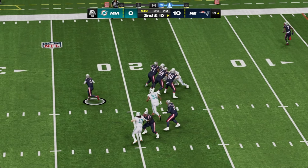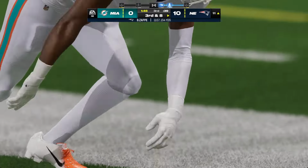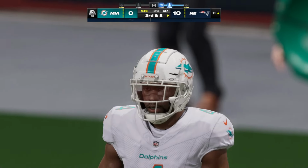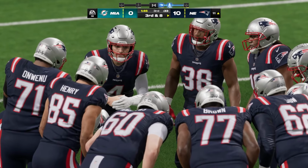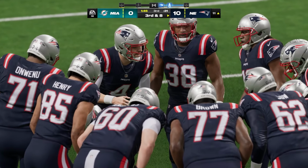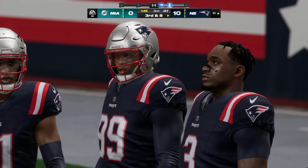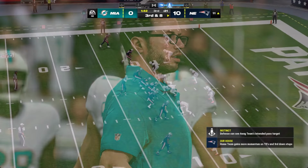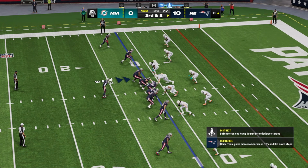Back to throw. Throw left side, complete to Smith-Schuster. They do get a couple, but they'll be left staring at a 3rd and 8 coming up. But it appears that they read man defense and went to the out route, and what you have to do on that one is the receiver's got to make sure he works the defender towards the middle of the field to give himself space to cut to the outside and have that ball delivered with good timing, and they got it done.